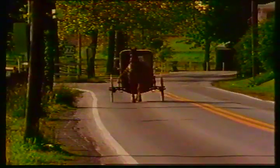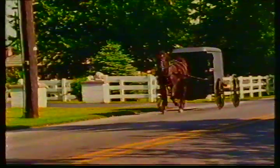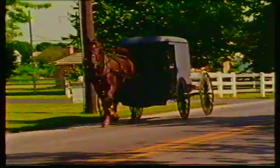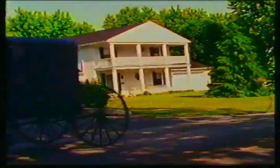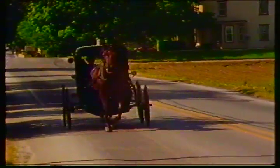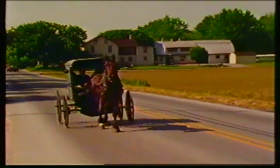Their way of life does not allow automobiles. Because of this, horse-drawn buggies are used to move people between the farms, and they share the roads with cars and trucks and buses, filled with people amazed that this way of life can continue without compromise in our modern age.